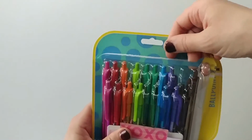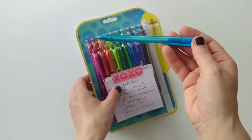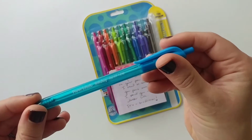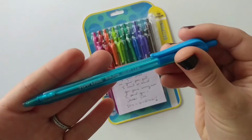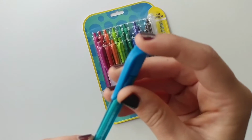So let's take out my favorite shade of blue. It is cerulean. Let me just show you. The clicker is new, so it's going to say Paper Mate Inkjoy, if it'll focus for me. You can see that. And then the clicker, yes, it is new, so you click that on.